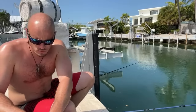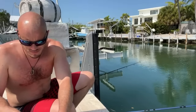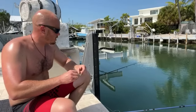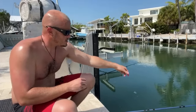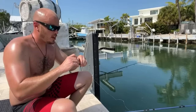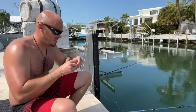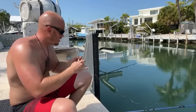Cut off a fresh piece of ballyhoo. We're gonna try a new strategy. What I think's happening is these fish come around, and since the water's clear, they can see everything. I noticed that time when I left my bait on the bottom and didn't even move it, they were actually more interested. I thought if I jigged it, that would bring them in, but it didn't. So I'm gonna try throwing this out there.